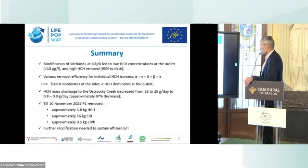I forgot to present the picture with the graph of the mass discharge to the Ostrovsky Creek. We also calculated the mass discharge to the recipient, the Ostrovsky Creek, which feeds the lakes that were shown to Miroslav. The lakes are used for fish breeding, so it is a very sensitive recipient of the contamination. And the distance between the dump and these lakes is less than 1 kilometer. So the residence time is a few hours.